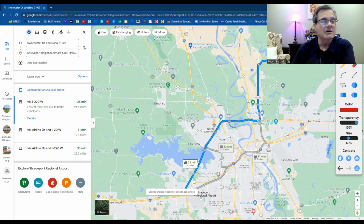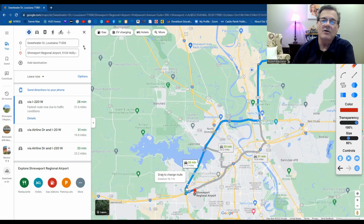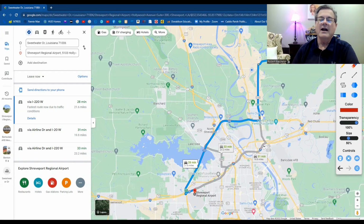Really short time on 20. You can come on down 20 this way, but you're going to be able to just keep flowing and going, and there's no lights to slow you down on 220. So you can make that loop around pretty quick and get to where you need to go if you're needing to go to the airport.